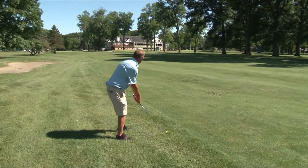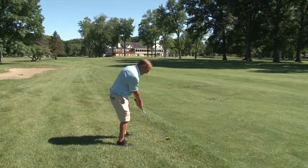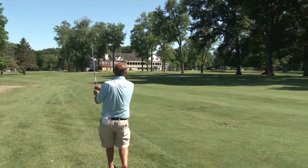Sometimes it's a guessing game how this ball is going to come out of the rough. Keep those Popeye forearms going, keep that left wrist going, take that club up vertical, drop it right down on the ball. Not bad. Yep.